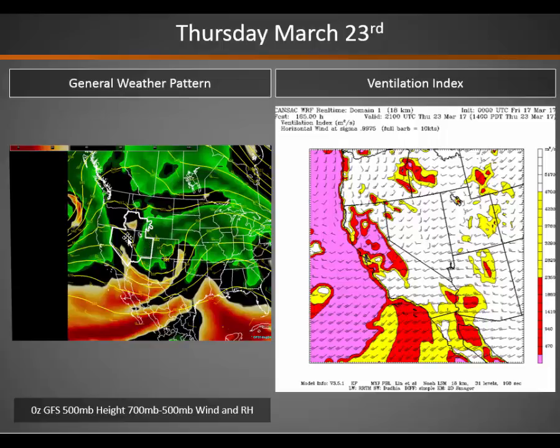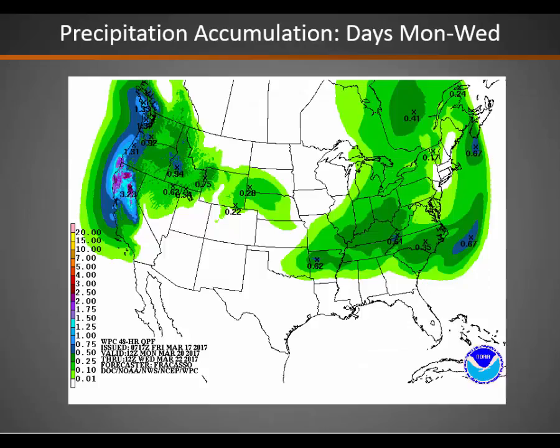A brief break across most of the remainder of the Great Basin, but another Pacific storm system starting to approach California. This could be a stronger storm for much of the Great Basin by next weekend if the pattern continues. So precipitation accumulation as we go through Monday and Wednesday next week. You see northern areas of Utah and Nevada starting to get affected. Continued wet across much of Idaho, where they've been wet for quite some time.